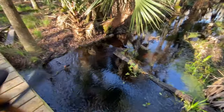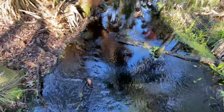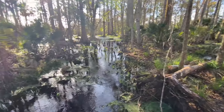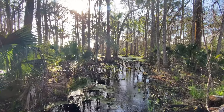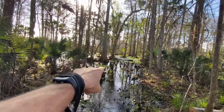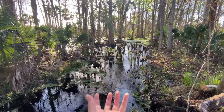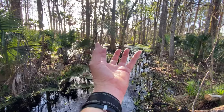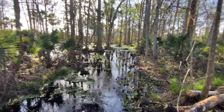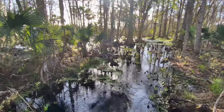Stream's got a good flow. Getting into a swamp here. Big old cypress. So if you don't know, when you see these trees where the base looks like it's sucking water out, that trunk that spreads out like that right there, those are cypress trees. And you'll see those anywhere there's good water like this.